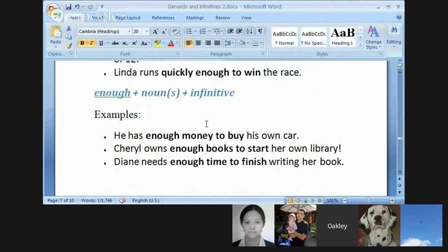May I ask a question? Yes. Why do you use writing after finish? Diane needs enough time to finish writing. Why not to finish to write? Ah, okay. Diane needs enough time to finish writing her book. Why?